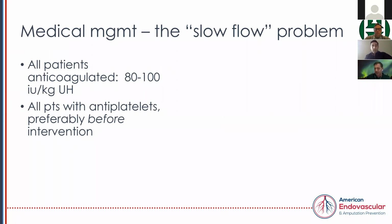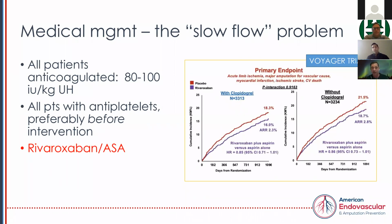That varies depending on how concerned you are about bleeding risk at the groin, whether you do it before or after. But in an ideal state, we want to make sure that we get adequate anticoagulation and antiplatelet therapy, both of which are equally effective in preventing embolic phenomena.